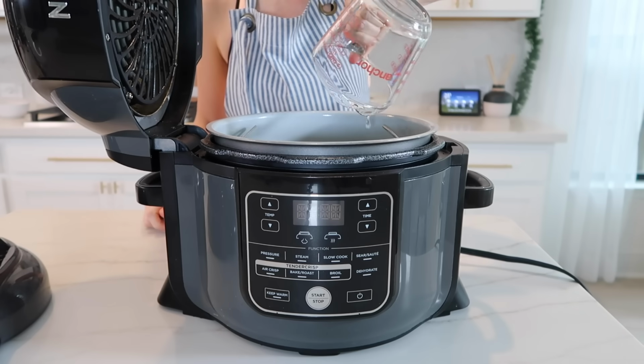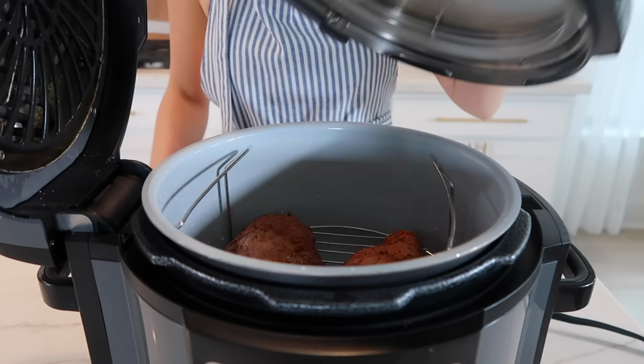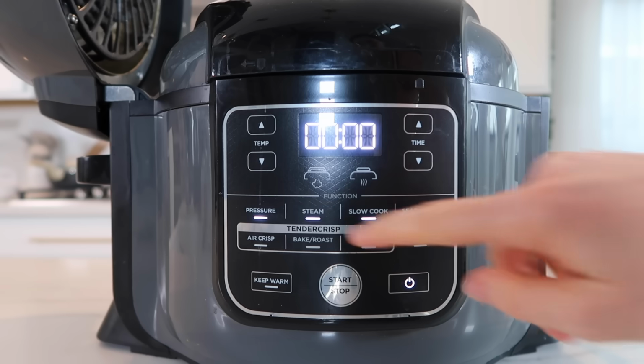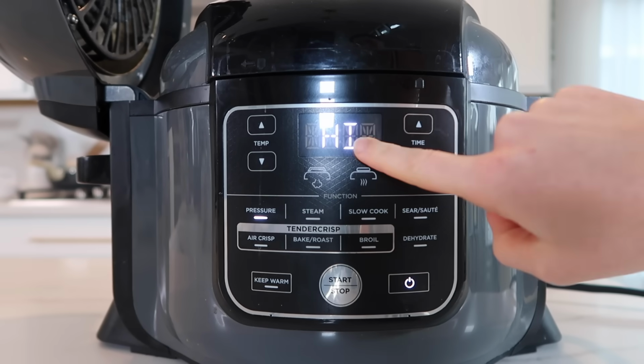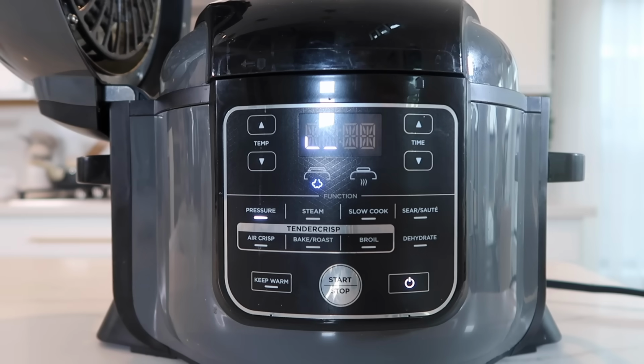So all you have to do is add the rack into the pot along with 1 cup of water, place the chicken onto the rack, secure the pressure cooking lid, and then set the valve to the seal position. You're going to choose the pressure option, temperature at high, and cook that for 10 minutes.